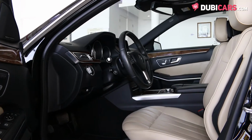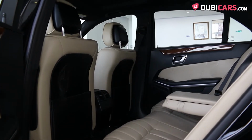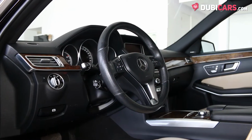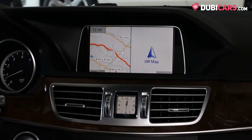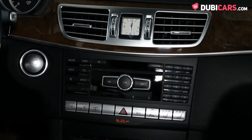Open the doors and you'll find 2 rows of seats covered in premium beige leather, with enough space for 5 occupants. Interior features include a multifunction steering wheel, cruise control modes, push start engine button, analog clock, cool front seats, dual sunroof, media interface, navigation, Bluetooth connectivity, automatic climate control, media inputs and power memory seats.